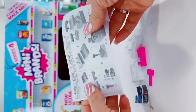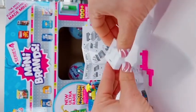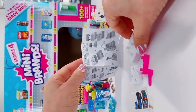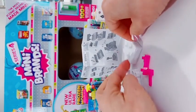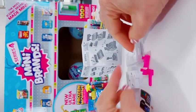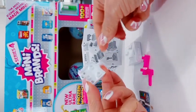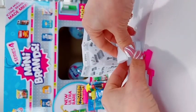So, let's see. We got this part. How does it go? Oh, the front. And that's already in there. And where does this go? The other way. Okay.